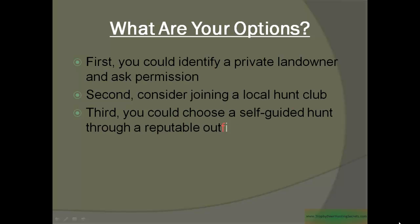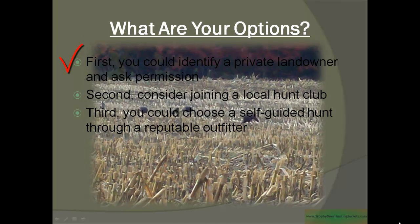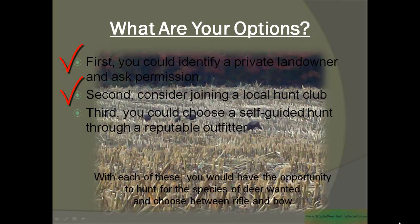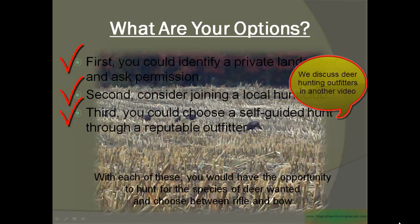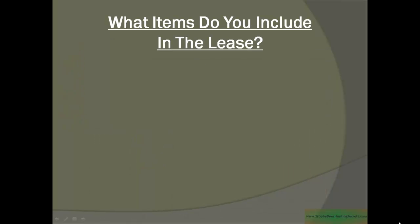So what other options do you have? Well, again, first you could choose to identify private land and ask the owner for permission. Second, you could consider joining a local hunting club. Or third, you could choose a self-guided hunt through a reputable outfitter. Any of these options provide you the opportunity to hunt the species of deer you want and to have other options such as the choice of a weapon like a rifle or a bow.